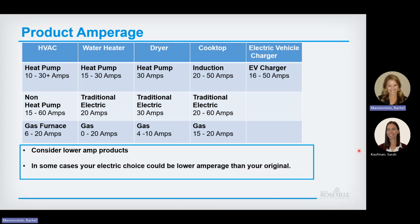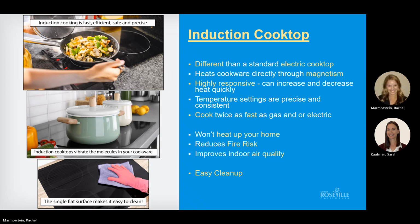So next, we'll be discussing each of the four electric appliances in more detail, and Sarah will get us started by talking about induction cooktops. Great. The first electric appliance we will go over is the induction cooktop, which is different than the standard electric cooktop in that it heats through magnetism, meaning that the cooktop itself does not heat up, and instead the magnetic field heats the pots and pans directly.